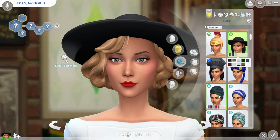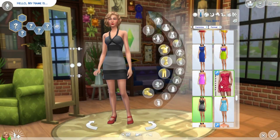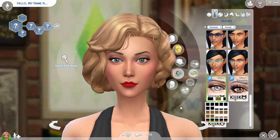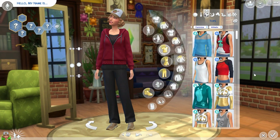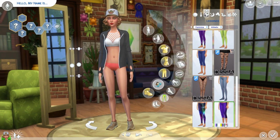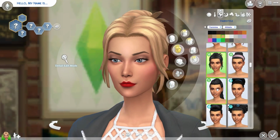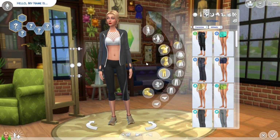Today we're gonna be making some Sims from The Parent Trap. My favorite movie of all time. It is just the best movie. And after this video, I'm gonna be posting the house that I built for them. Hopefully if I can finish it actually, because it's like humongous. I accidentally built it like way too big.